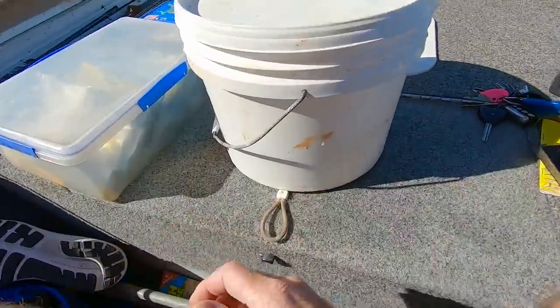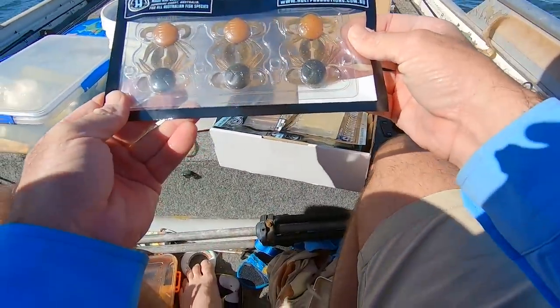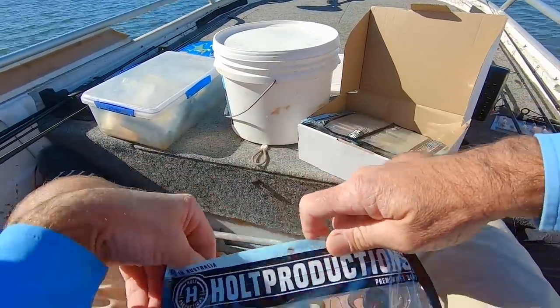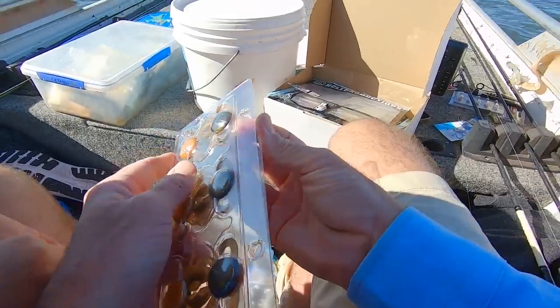Alright. Well, it's time to get these lures out, Tom. The time it is now. Let's have a look at this, eh? Look at these, mate. These new crabbies. How good's this? The fiddler crab. And I reckon these might go pretty well, Tom.